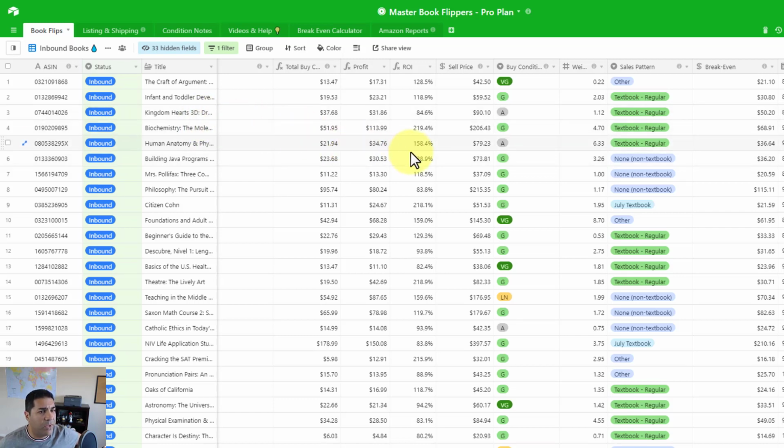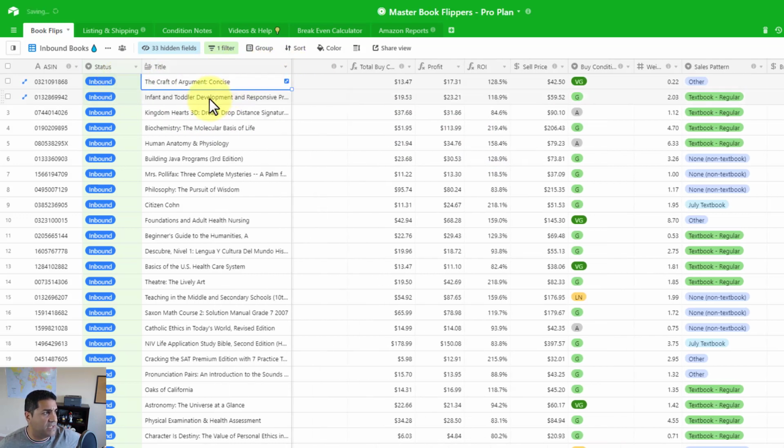So the way we would handle that is, let's say we ordered this book. Let's just use this as an example. We ordered this book, The Craft of Argument, Concise, and it's inbound. We get the book. We ordered it in very good condition. Now it shows up in really unacceptable condition. Let's say it's completely water damaged, and we want our money back, and we're entitled to that, right?